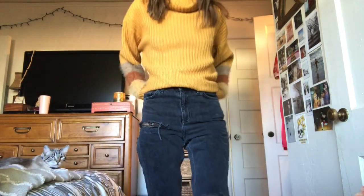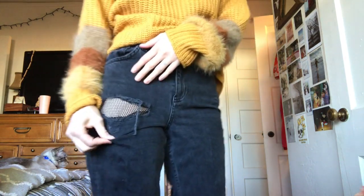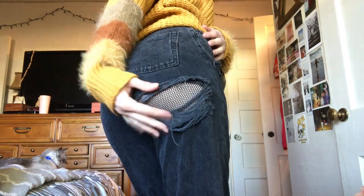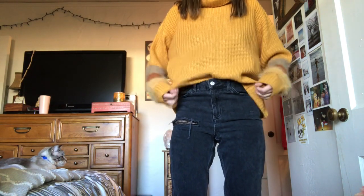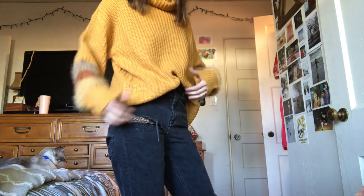Here's what this mustard sweater looks like on. It's really cute, I'm digging it. Especially the fuzzy detailing on the sleeves. This is the rest of my outfit. Just paired it with these black jeans that I thrifted forever ago. I like them. They have little mesh, and then a butt window. Woo! Because we gotta keep it sexy. I don't know if you can really see this, whatever. Just do a little French tuck. Low effort, high style, baby.